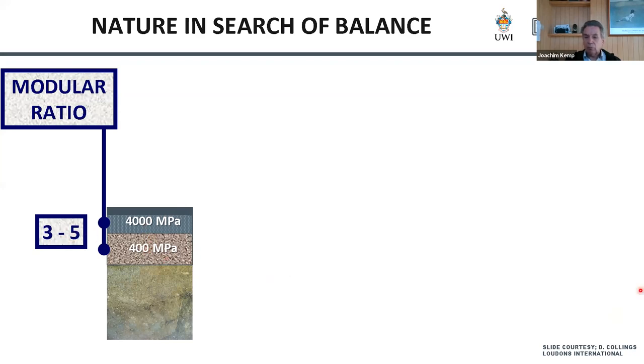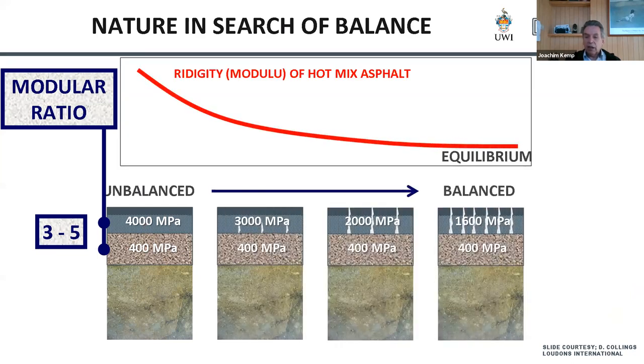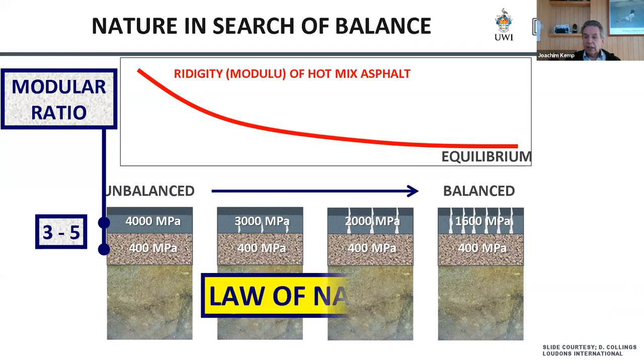The result is an unbalanced structure, which subject to traffic loads would suffer an accelerated deterioration until the modular ratio is met. Here we have 4, so here we meet the modular ratio. Now we have a balanced pavement, but a destroyed pavement. Nature seeks equilibrium, and not complying with the natural law of modular ratios when designing pavement structures has dire consequences.